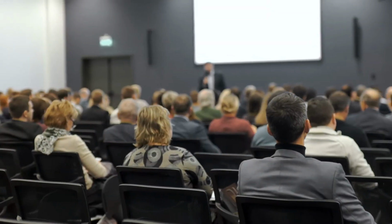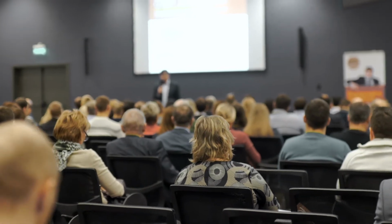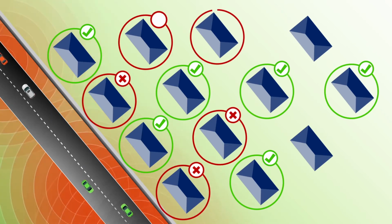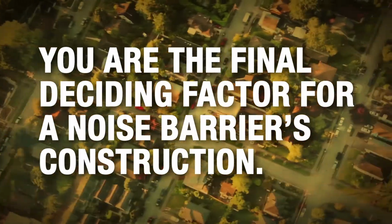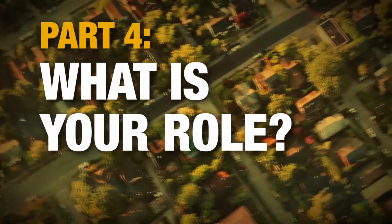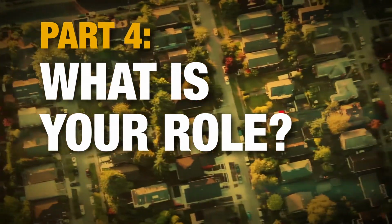And if the first 2 points are met, IDOT must determine the viewpoints of those benefited by the barrier. Do those benefited by the barrier want the barrier to be constructed? This is where public outreach in your community will become critical. You are the final deciding factor for a noise barrier's construction. The fourth video describes the process for viewpoint solicitation, where those benefiting from the barrier vote whether they want it constructed.